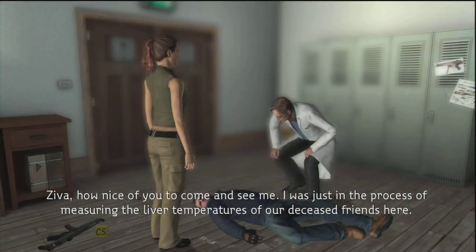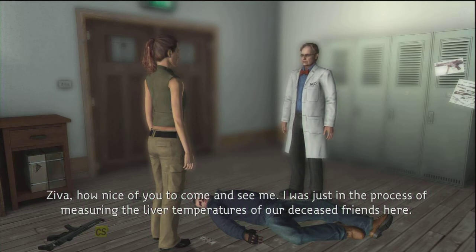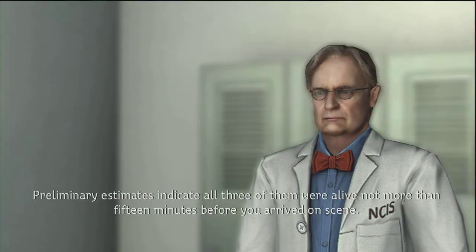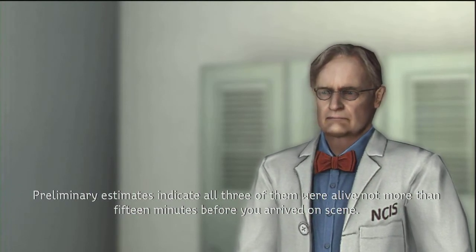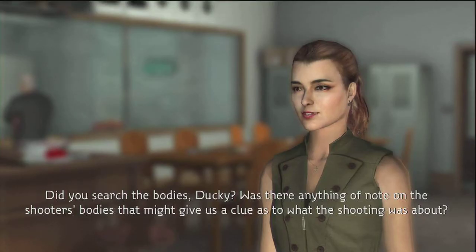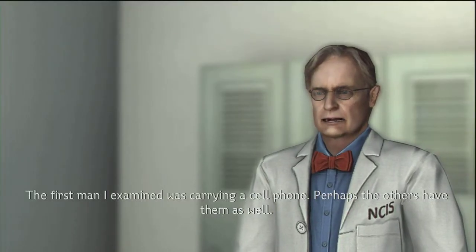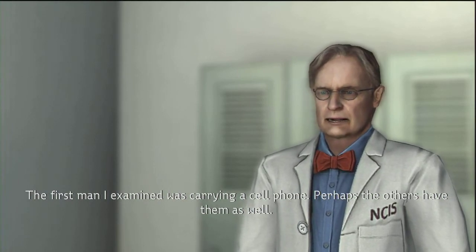Ziva, how nice of you to come and see me. I was just in the process of measuring the liver temperatures of our deceased friends here. Preliminary estimates indicate all three of them were alive not more than 15 minutes before you arrived on the scene. Did you search the bodies, Ducky? Was there anything of note on the shooters' bodies that might give us a clue as to what the shooting was about? The first man I examined was carrying a cell phone. Perhaps the others have them as well.